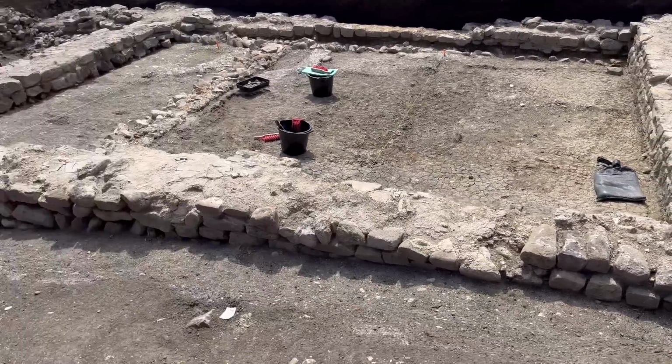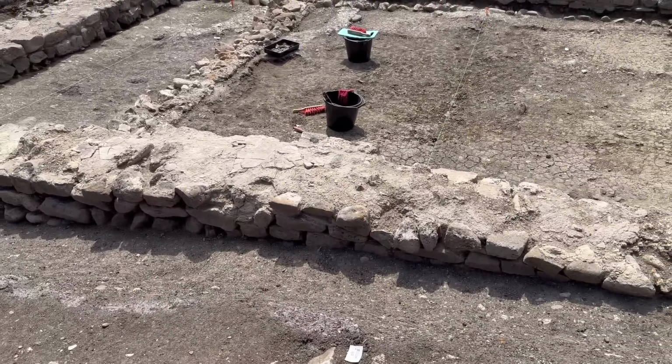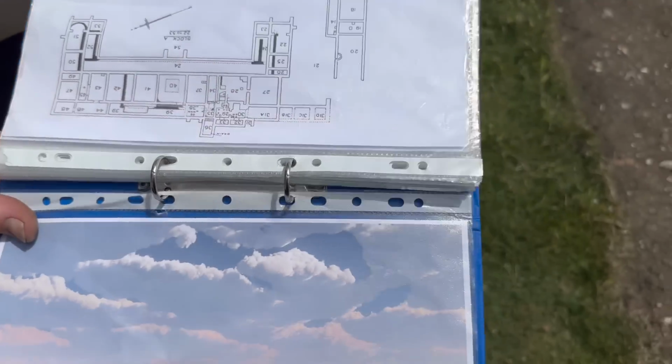Oh, I love it. So I was slightly over with 50 rooms. It's only 53. 53 rooms. Yeah, that one there. There you go. It's 53 rooms.